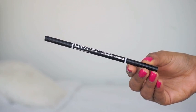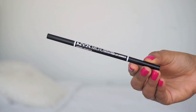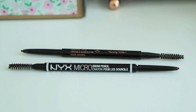Okay, for my last favorite for this month, I actually almost forgot to talk about this. This is the NYX Micro Brow Pencil in the shade Brunette. And this is an exact dupe of the Anastasia Brow Wiz. I think I'm in the shade Dark Brown. I'm pretty sure that's the shade I use. This is literally the exact dupe, and I think it's half the price or even less than half of the price. I love it. Even the packaging is exactly the same.